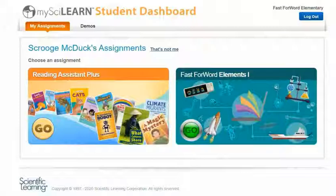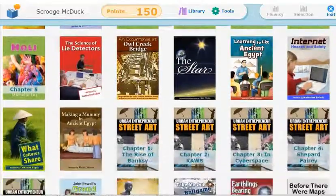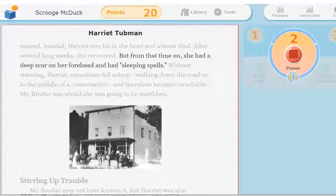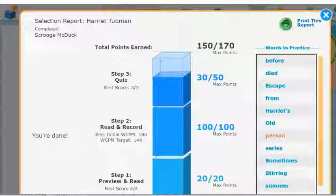Reading comprehension and fluency is also a key part of this program. Each student is assigned a library of selections and genres at their level, even students who are older but need simpler text. The Reading Assistant Plus component gives students opportunities to practice and develop fluency and comprehension skills through the act of reading itself. This is a socially safe environment that uses speech recognition technology to listen to students read and give immediate corrective feedback on their fluency or pronunciation skills. At the end of every selection, the student takes a brief comprehension quiz, and they can see their fluency and comprehension results in real time.